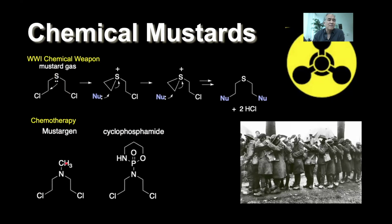They replace the sulfur with a methylamino group, and the lone pair on nitrogen can cyclize around. We'll talk about that shortly. And then in the late 1950s, a better derivative, I think a better tolerated derivative because it requires metabolism, called cyclophosphamide was developed. So let's talk about this drug that was introduced in 1959 called cyclophosphamide, which is a component of this R-CHOP regimen. It's the C in R-CHOP.